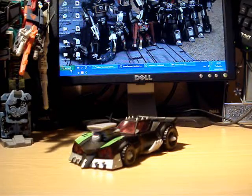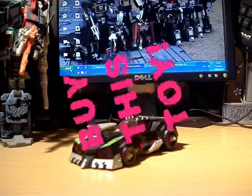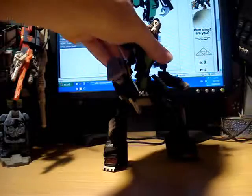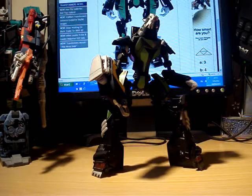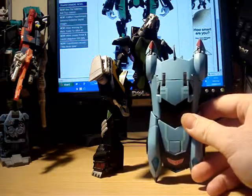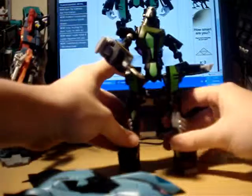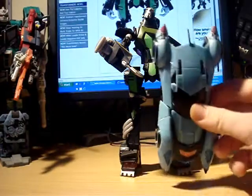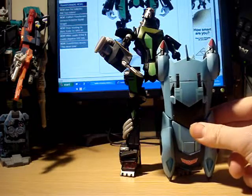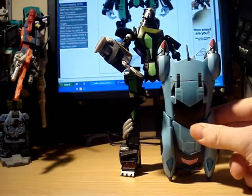So we'll put him into robot mode, which is where he excels. Okay, so this is him in his robot mode. Look at the size of this guy. Keep in mind, this was a deluxe car. For instance, here's Blur next to him, and I don't even have Lockdown stood upright there. I'm going to stand him upright so you can see this. There's Lockdown stood upright, and there's Blur next to him. Keep in mind, this was Lockdown's size when he was in his car mode.